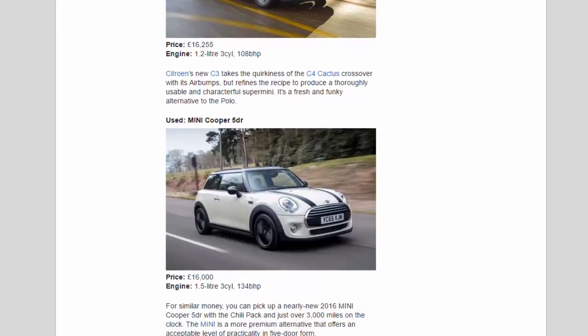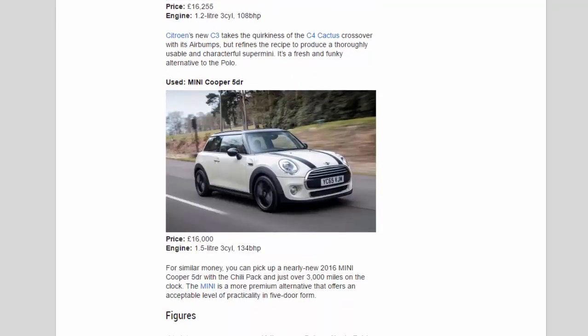Used, Mini Cooper 5DR. Price, £16,000. Engine, 1.5-litre 3CYL, 134 bhp. For similar money, you can pick up a nearly new 2016 Mini Cooper 5DR with the chili pack and just over 3,000 miles on the clock. The Mini is a more premium alternative that offers an acceptable level of practicality in five-door form.